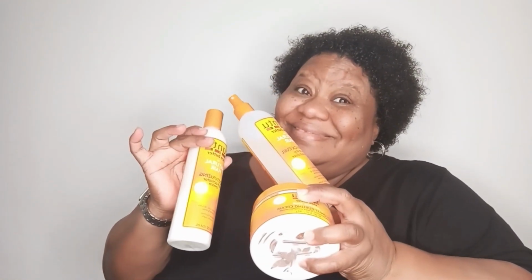And then I use the Cantu products. I know it's going to be kind of backwards, but does anybody know about the Cantu products? The curly cream. I use the natural spray. It's called Comeback Curl. I use that, and then I use the moisturizer. Yes, I tell you, that really works.